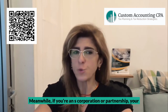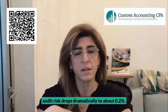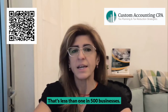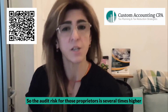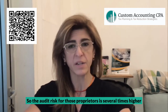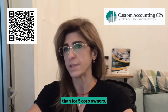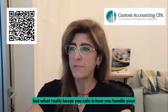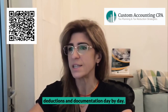Meanwhile, if you're an S corporation or partnership, your audit risk drops dramatically to about 0.2%. That's less than 1 in 500 businesses. So the audit risk for those proprietors is several times higher than for S Corp owners. So yes, structure matters, but what really keeps you safe is how you handle your deductions and documentation day by day.